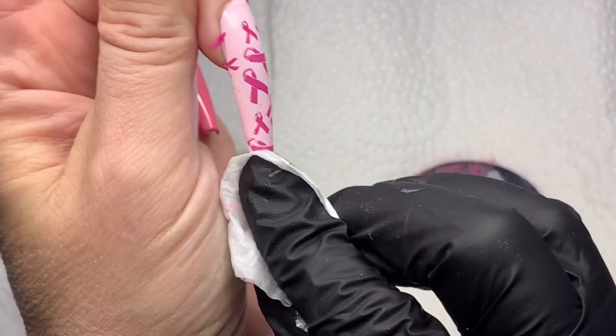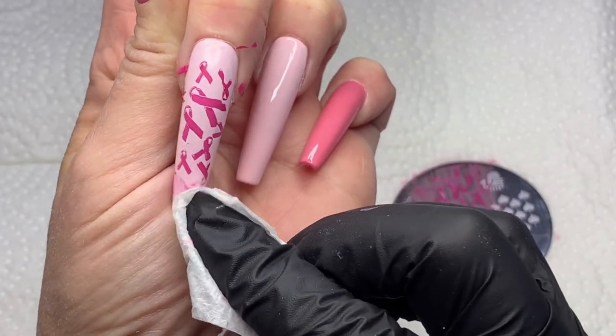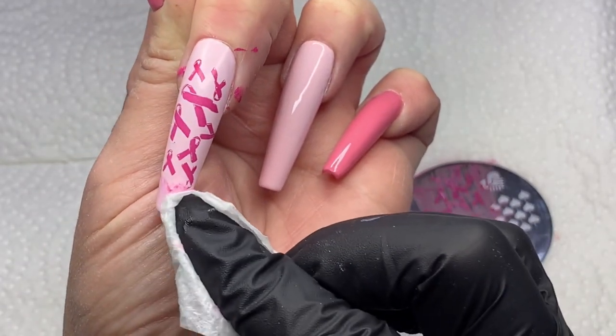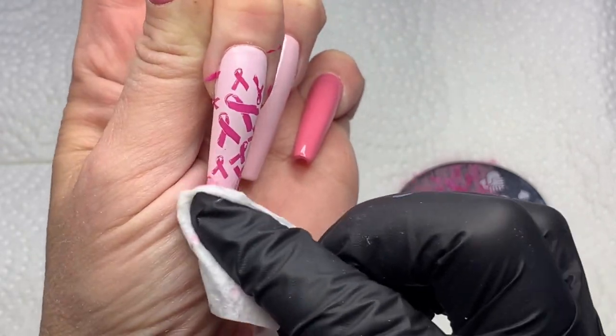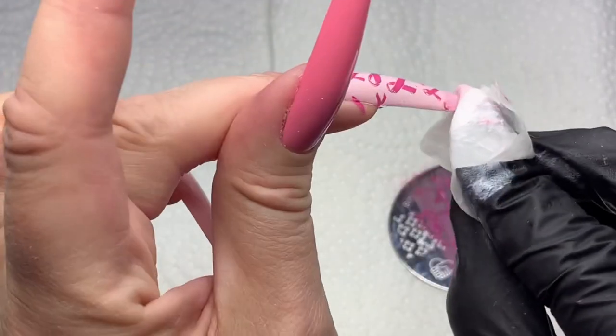So I added a little bit more ribbon than I wanted, and the reason is I'm going to be adding some transfer foil to the bottom and the top of this nail. So again, I'll just take some acetone to remove it and just make sure I don't mess up any of the stamp that I already have on there that I want.